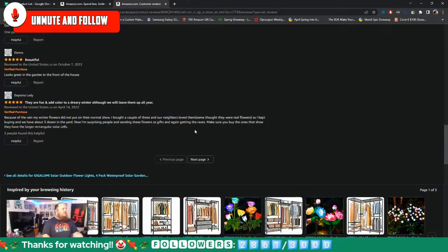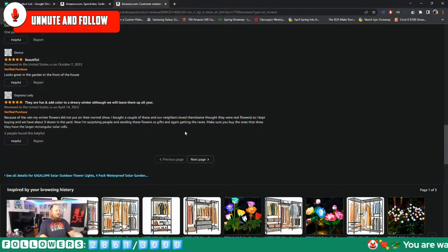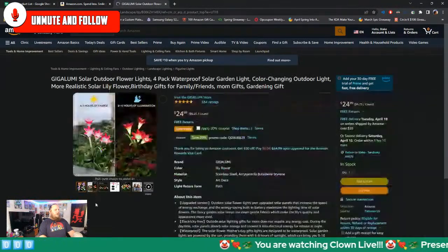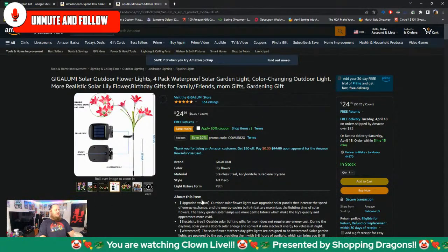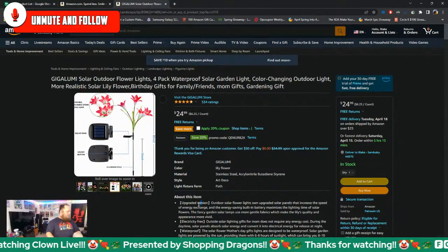Make sure you buy the ones that show they have the larger rectangular solar cells. Okay. These are the larger rectangular ones. And also it says it's the upgraded version. So maybe that's the right move.